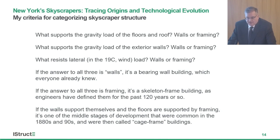Again, one of the characteristics of a skeleton frame building is that the frame supports the exterior walls. What supports the building when there's wind? In the 19th century, people weren't designing in the modern engineering sense, which is to say analytic design for seismic forces. They knew in some places that they had to worry about seismic forces, but they didn't have a form of analysis that really worked on it.